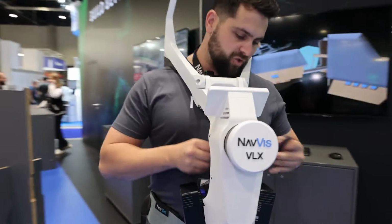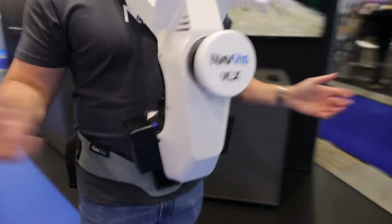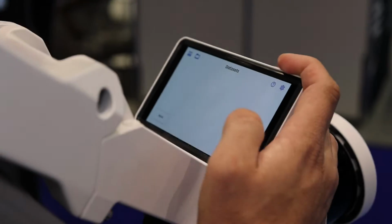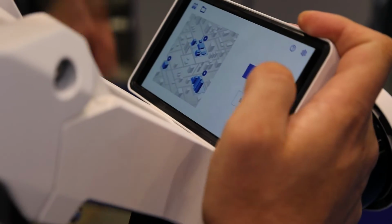That's just going to jump into the side of the scanner. Doesn't matter which way you put it in. Okay, and now we are looking at the user interface. Very, very easy to assess your data, the sites that you've captured on the device. But for now, we're going to start a new scan.